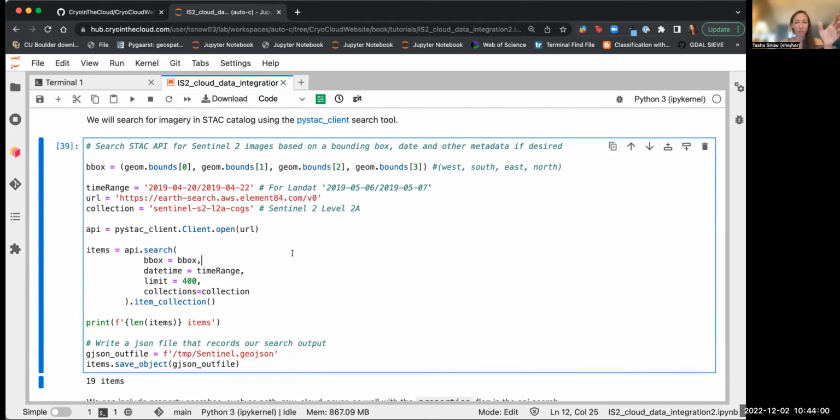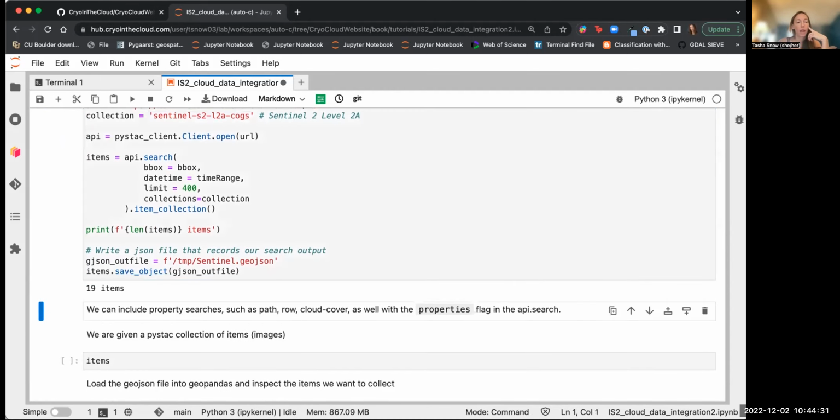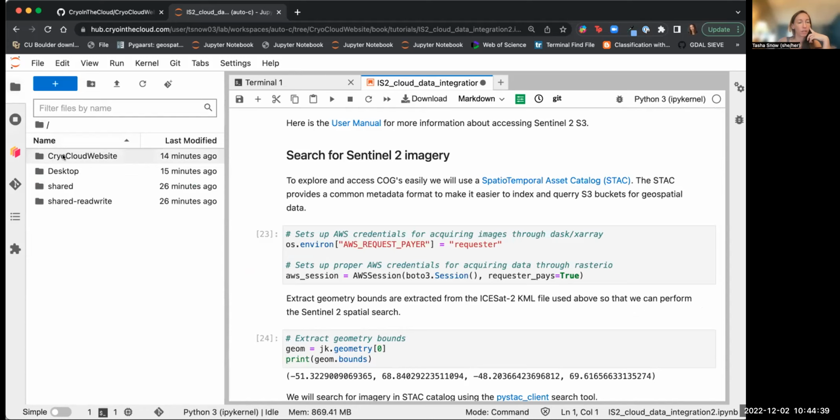So this is one of the things that speeds everything up here. We're going to do a similar search as we did before. We've got our bounding box, our time range. The URL is specific to whatever product you're using. So you do have to find these. And then for Sentinel, we want the specific collection. You'll put this specific collection here. You can do multiple, but this one's looking at Sentinel-2 level 2A data. And that goes into PySTAC client, and we run that and we get 19 items. And we also produce that JSON file that we talked about earlier.